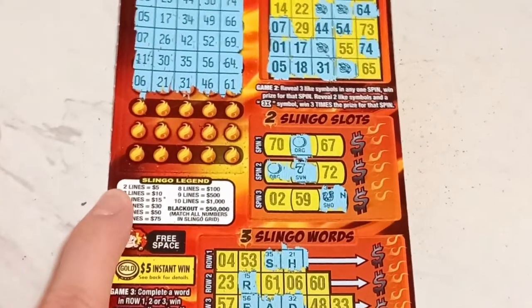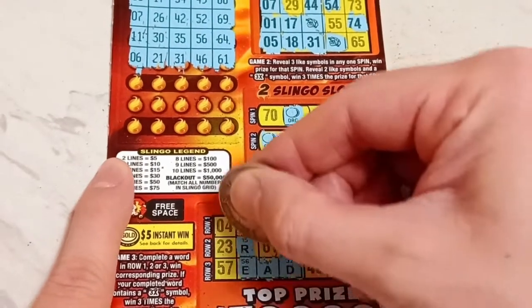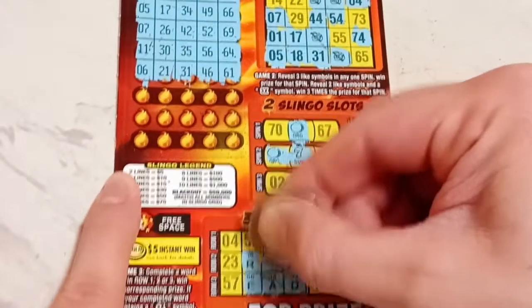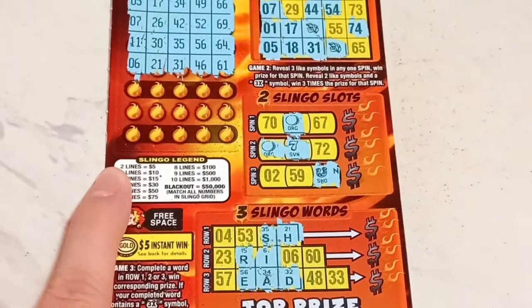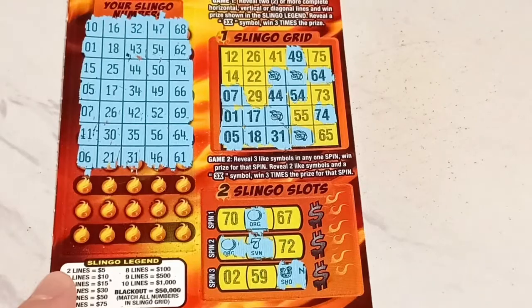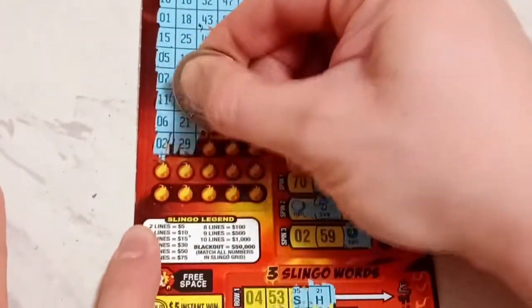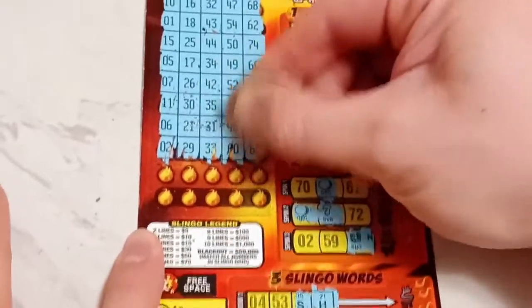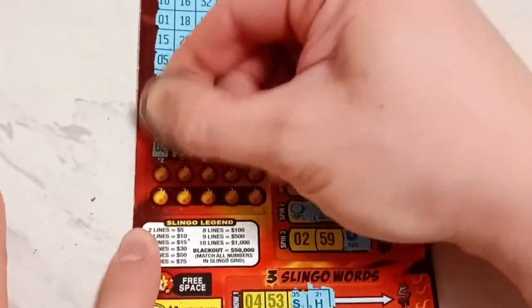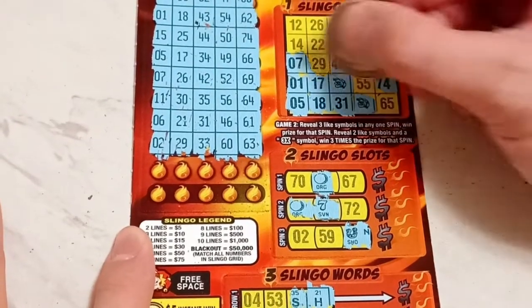2, 15, 46, 61. Could be a 15. That would actually be cool too. 46, 61. Nope. Three more rows. Things are starting to come down to the wire. Let's see. Come on. I like to get two out of three, at least. 22, 9, 33.